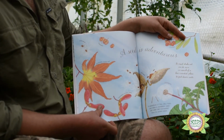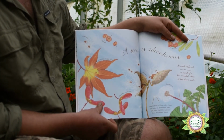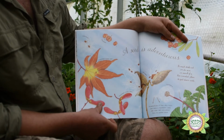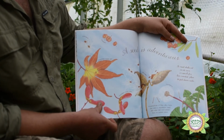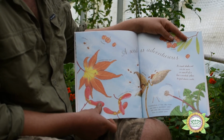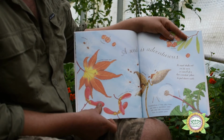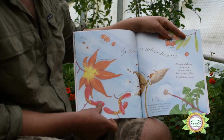A seed is adventurous. A parachute of fine, silky hairs can take a dandelion seed 100 miles from its parent plant. It must strike out on its own in search of a less crowded place to put down roots.